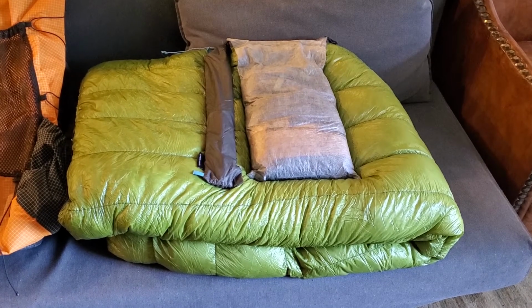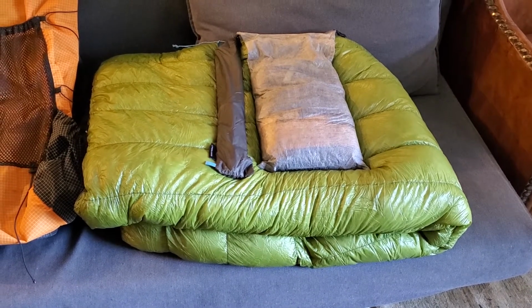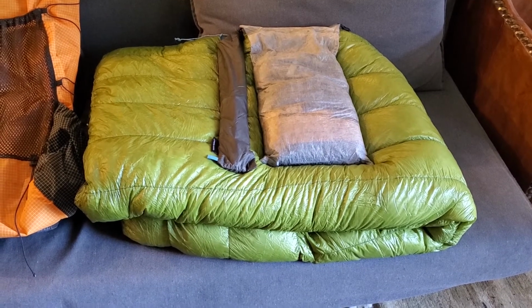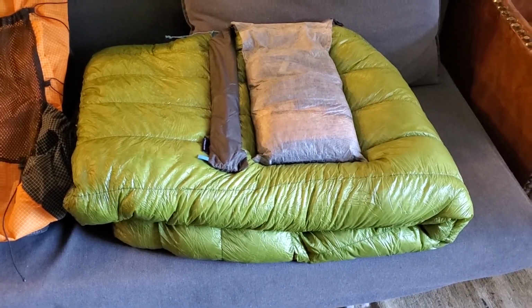But it's not a 10-degree bag. It's more like a 30-degree bag, and you have to wear a beanie or some sort of winter hat because it doesn't go all the way over your head. It doesn't have a hood. But super lightweight, very packable, very happy with it. But yeah, not a 10-degree bag, probably a 30-degree bag.